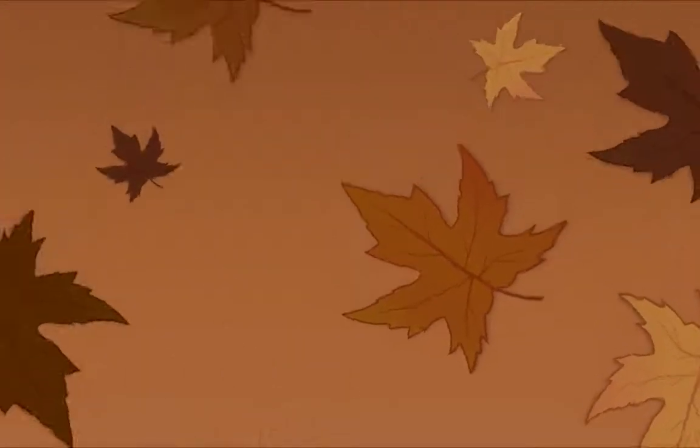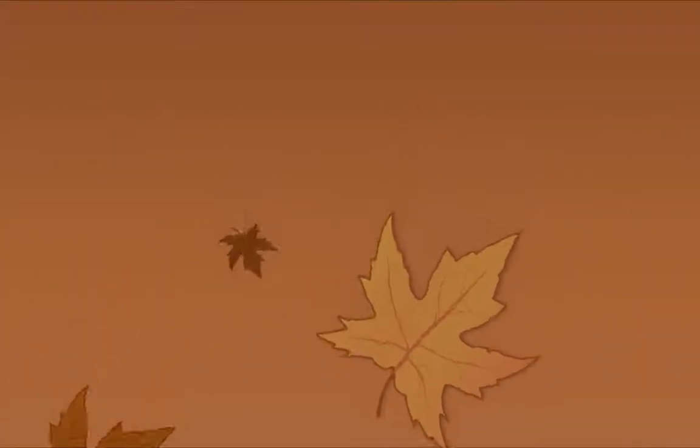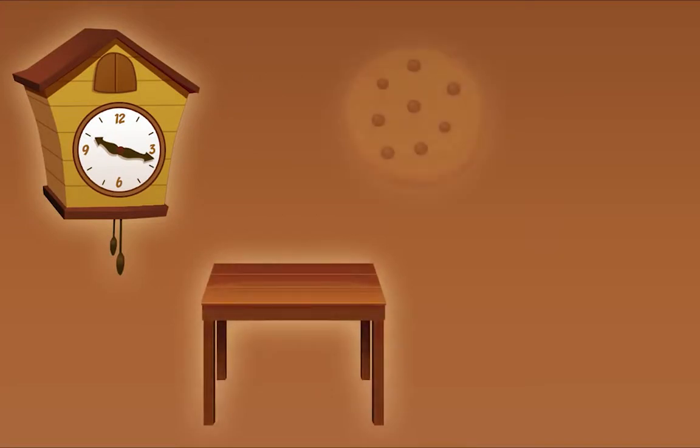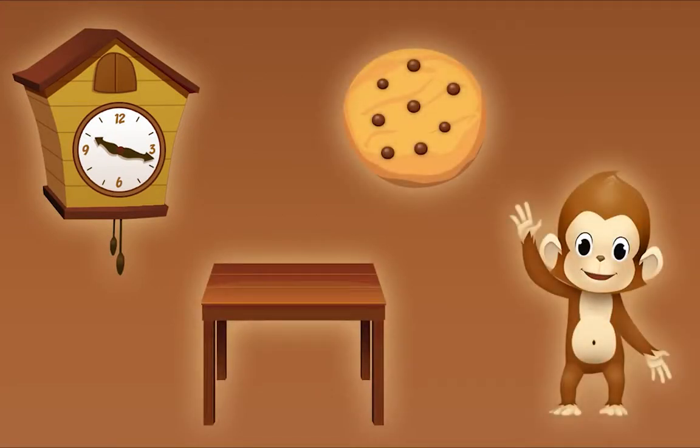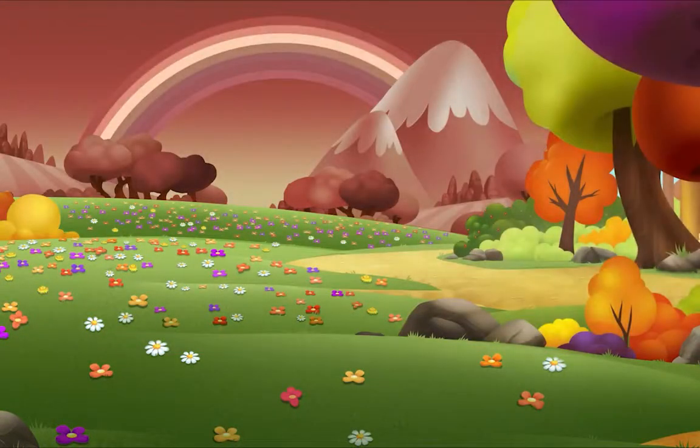Colors like the color brown. Brown is here and there. I see it everywhere. Brown is all around in the sky and on the ground.